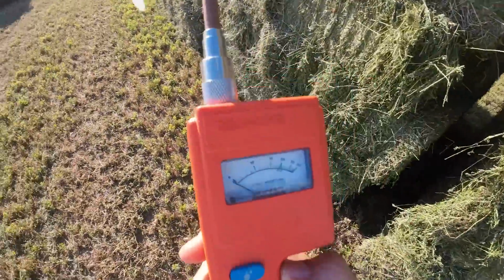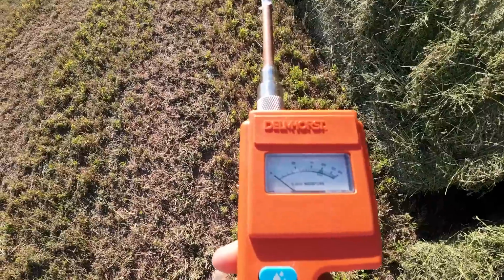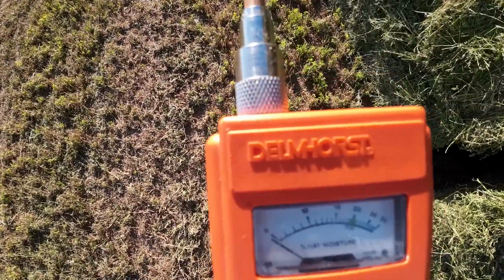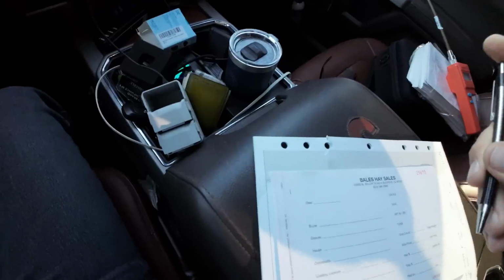A few people have asked what brand I use. Delmhorst. I guess that's how you say it. I like this one. They make a digital one, but with this one you can watch it move. The digital one you have to push the button several times. The digital one does show temperatures, which for me is not super important right now. It'd be more important later. This is one I use and it does me well. Now I get in here.